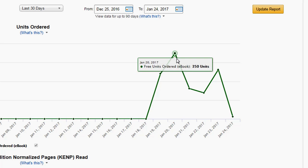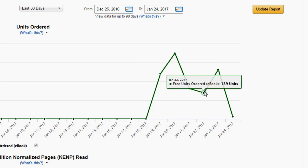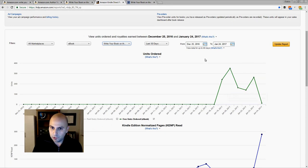350 was the following day. It dropped down to 162 on the 3rd, 139 on the 4th, and then it went back up to 263 units. That's usually the scarcity factor: people know it's going to go back up to a specific price, and so they download it. So the total number of downloads over that 5-day period was around 1,100 plus, which isn't that bad. I know a lot of authors can go up to like 50,000 or 70,000. I'm not that famous yet.